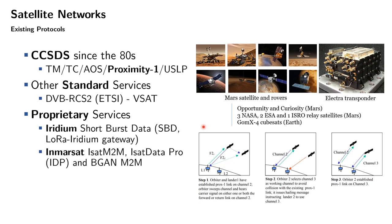So these are definitely protocols that are a little bit far away from what we're trying to do with direct satellite IoT. If we observe other services, we see that there are also some geostationary services and LEO services that are providing service to what are called VSATs here on the ground.